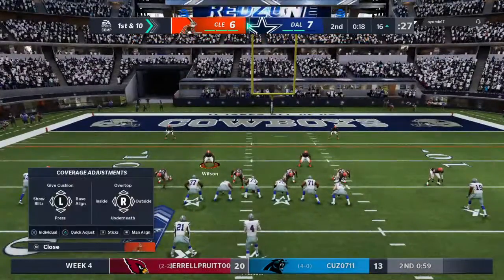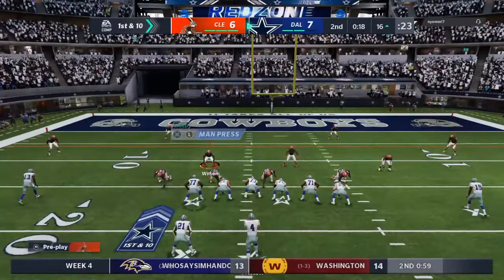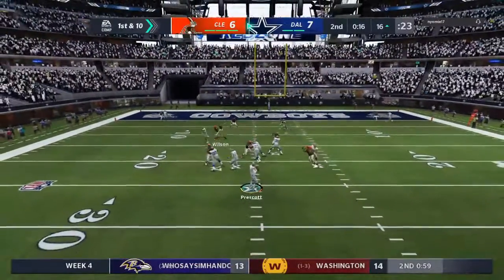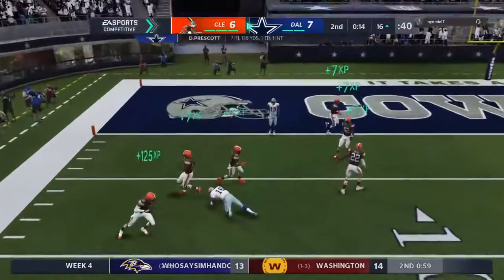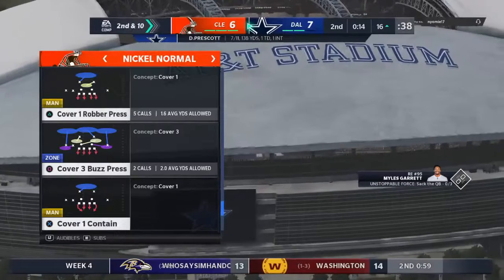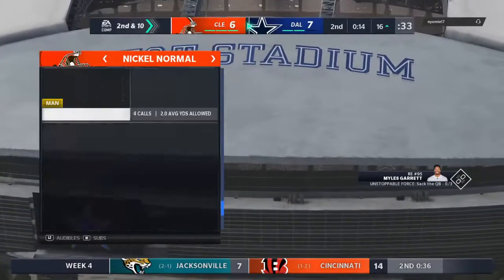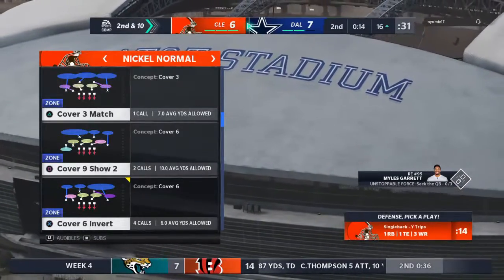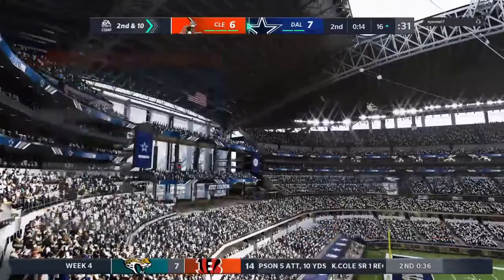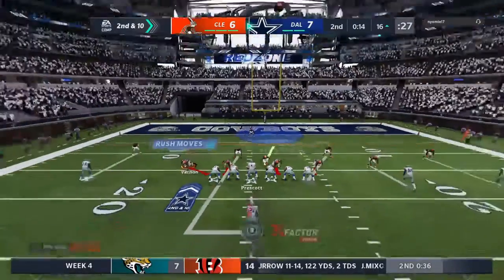From the red zone now, Prescott. That'll be incomplete as the clock will stop with 14 seconds remaining. Denzel Ward right there in coverage to get the hand in. Denzel Ward. That's the reason we ball for. Circle round twice for the encore. So now 2nd and 10 after the incompletion on first down.